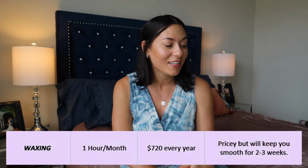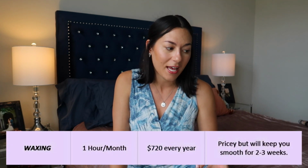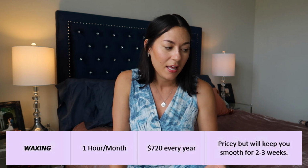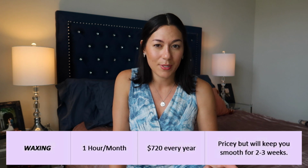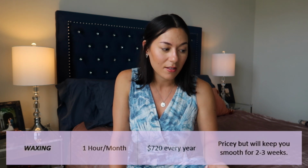With waxing, it doesn't cost as much of your time, but it definitely costs a lot of money. I had my legs waxed for about a year, and I just realized this wasn't a manageable lifestyle. So with waxing, the upside is that your legs are smooth for 2 to 4 weeks, but it's really pricey.